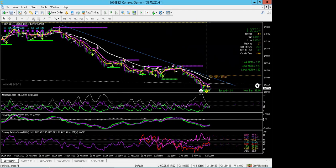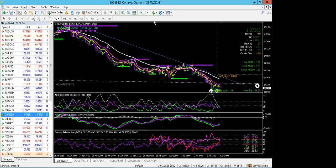Right now, I don't like how this is really choppy. And then again, we just formed an official lower low. Yeah. So that's what I see. Okay. Thank you. You are welcome. All right, next question, guys.